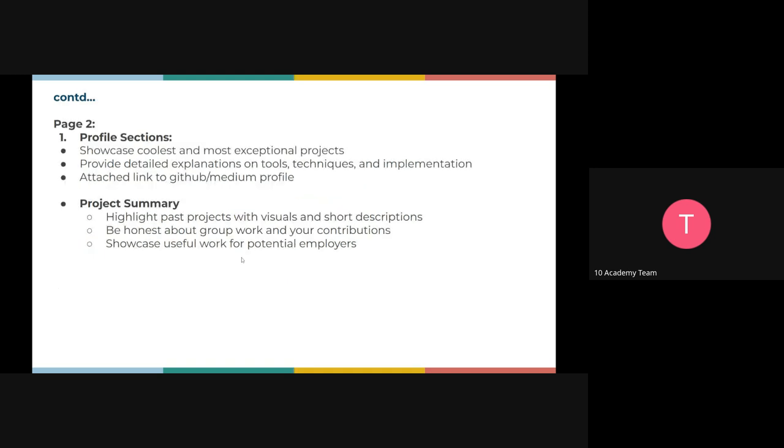Yeah, and also add a link to your CV. This should be all about basic information about yourself. So you haven't gotten to the project yet.